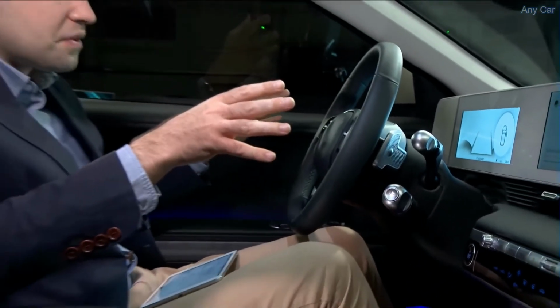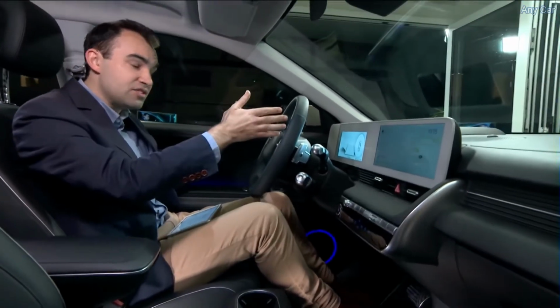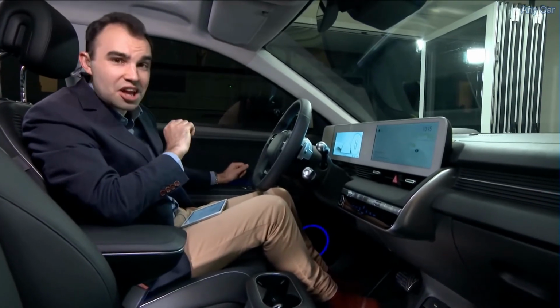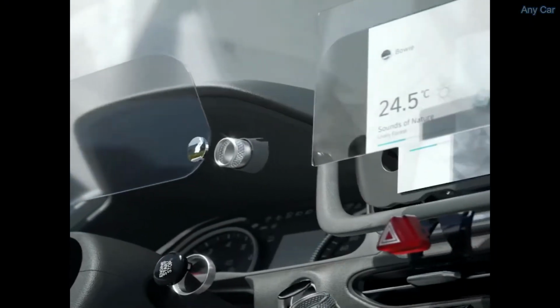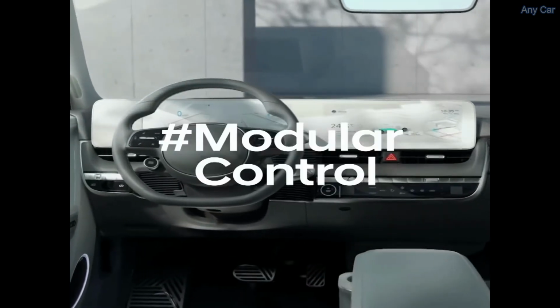Now, all the driving information is neatly displayed in the screens in front of you. On the left, there's a 12.3-inch digital cockpit. On the right, there's another 12.3-inch infotainment touchscreen as well. Bluetooth multi-connection features in this car. It allows multiple devices to be paired to the car. Apple CarPlay and Android Auto are standard equipment as well.